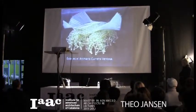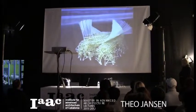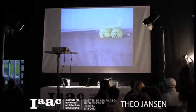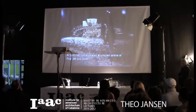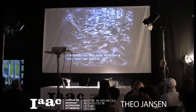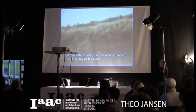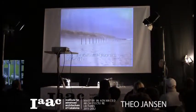This is the Animaris currens ventosa. Whilst walking, the animals gather sand in the end of their tails. When they reverse their direction, they stretch their tails and throw the sand down. So in the beginning there are just little heaps of sand, but after a few months or even years, the whole beach landscape may well have changed. According to Theo Jansen, these beasts could maintain the Dutch coastline against the rising sea level in the coming century.